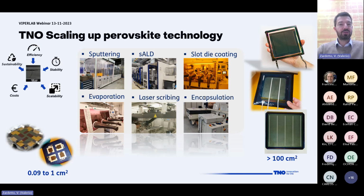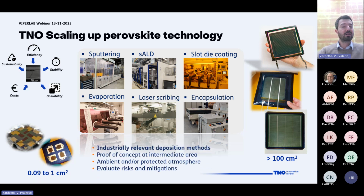The main purpose of our work is to move the perovskite concept from a small area, something that most of the people working at university can relate to, so very small devices, to something in the range of 100 square centimeters, using all these different techniques that are much more industrially relevant. The idea is to have a proof of concept at what we call intermediate area. We are not actually a producer, so we're not going to make full devices, but we can screen a lot of different things applying these techniques that can really be used in an industrial environment.